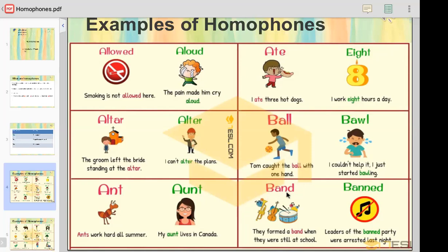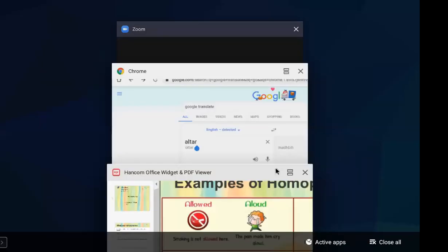And here, band means music or something. Sir, I think a band looks like a team of football, but a band of music means a group of people that are playing a kind of music. Am I right, sir? Can you check? Okay. Thanks, sir.